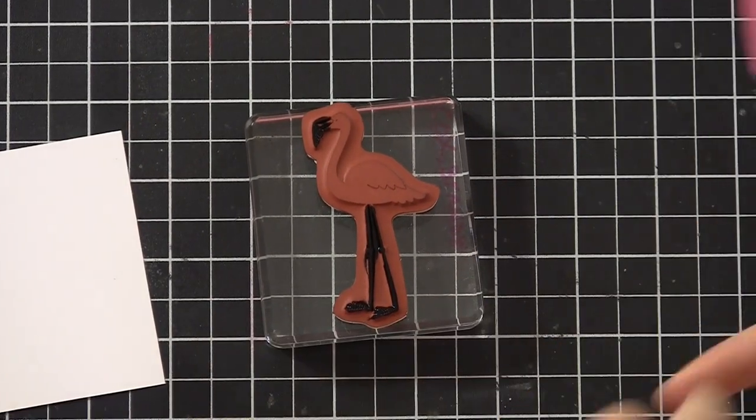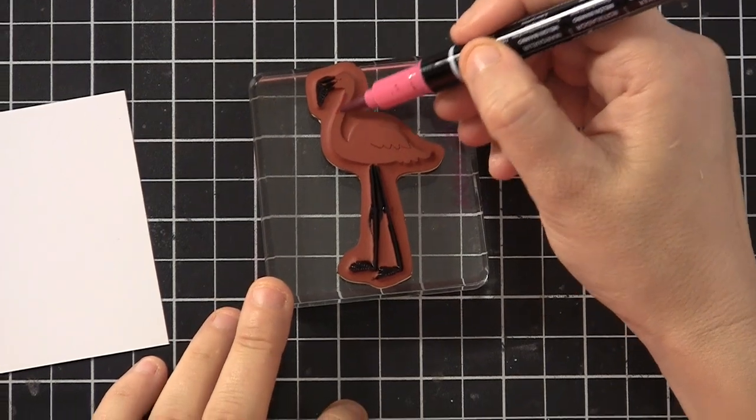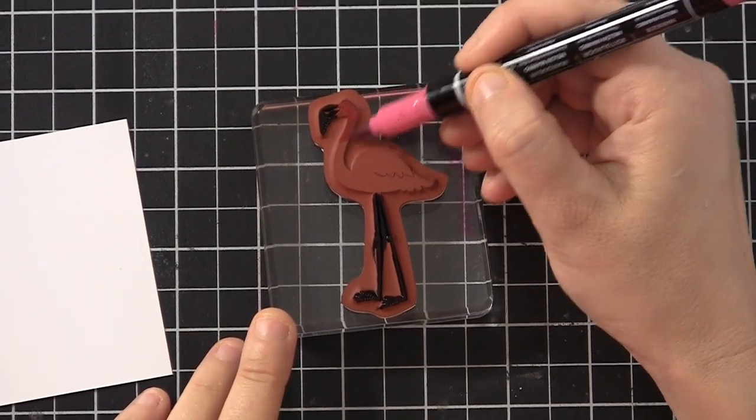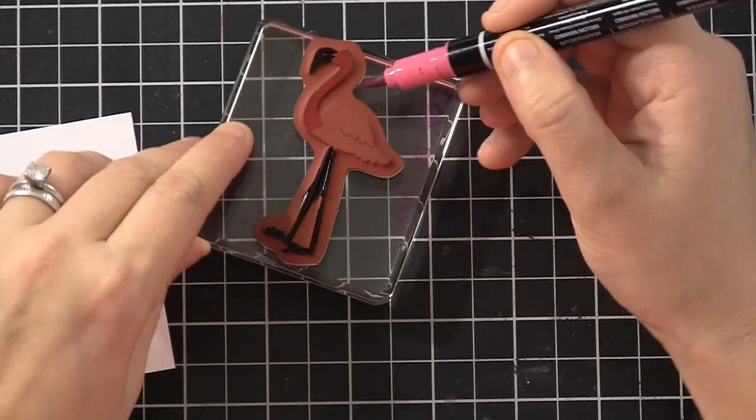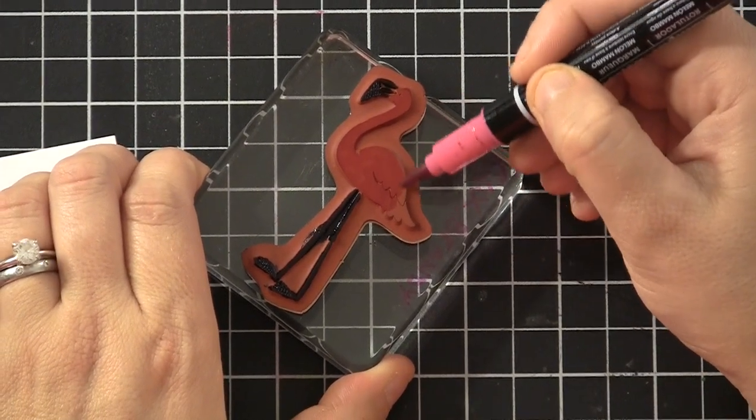And these are Stampin' Up! Stampin' Write markers. And you'll notice that the fatter end is for coloring on top of stamps. Now I do want to point out, do not use your Blendabilities, your alcohol markers on your stamps, because it will dry your stamps out.